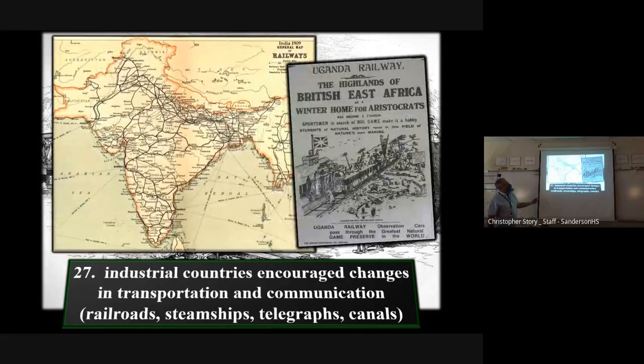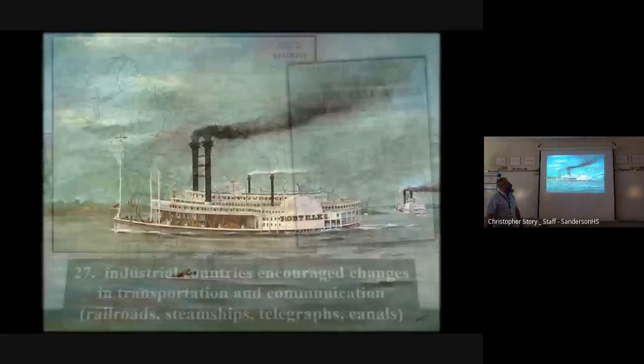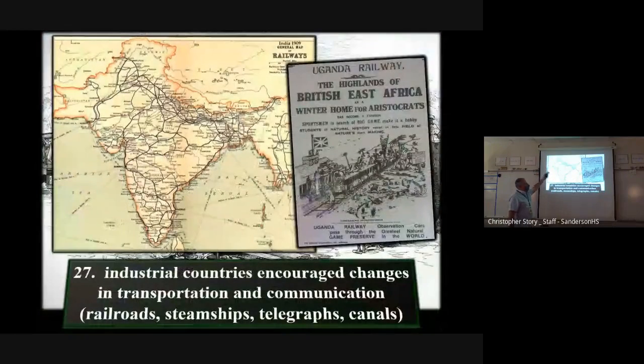British East Africa Company, winter home for the aristocrats. Very nice. All right, Uganda Railway. Again, a transportation network like in India, a railway put in Uganda with observation cars to watch all the wild animals.